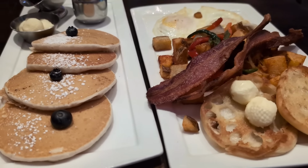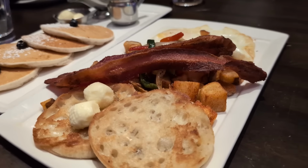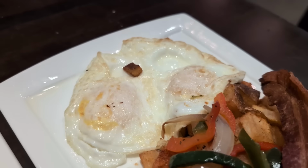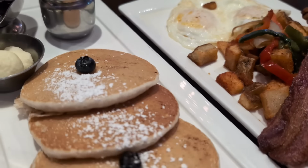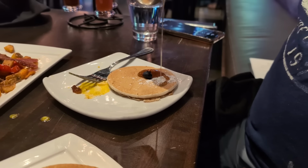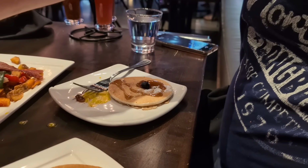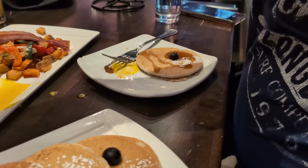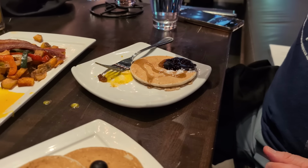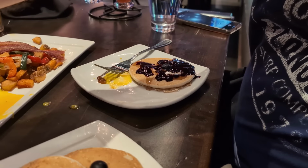Let's talk breakfast. We tried both breakfast plates for you, but for the purpose of this video, only the eggs and potatoes plate will count towards the final score. I'll give you a look at the other plate though. The first plate we tried was the blueberry pancakes, which comes with 4 pancakes, butter, syrup, and blueberry sauce on the side. The pancakes are well cooked and exactly what you'd make at home. There's nothing special about them, they're just good pancakes. The blueberry sauce is the winner here. It needs to be injected into my veins right now.